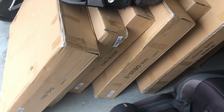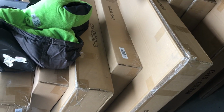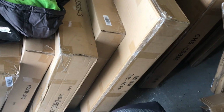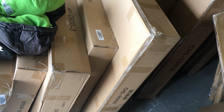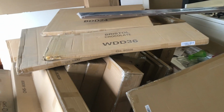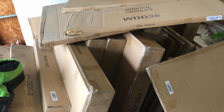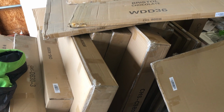Some of the stuff is like CSB, I think, for cabinet base. Some of the stuff's W, I think, is for wall. Obviously we have our design and all the part numbers are on there, so we'll be able to match it up with the floor plans, which I printed out. But they tell you to look and check off everything to make sure everything is there, and if there's any damage, to mark it on the delivery paperwork. You're kind of responsible for that.